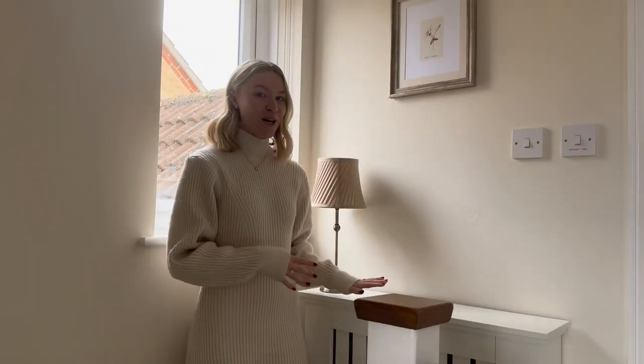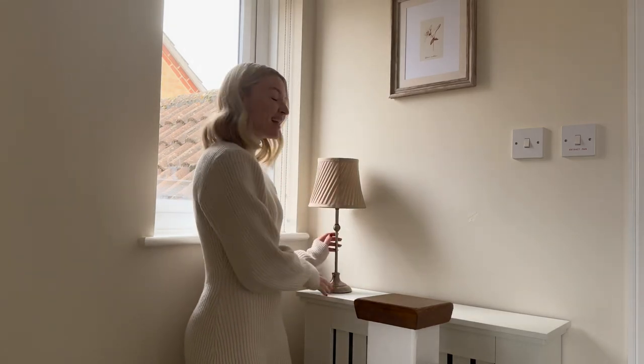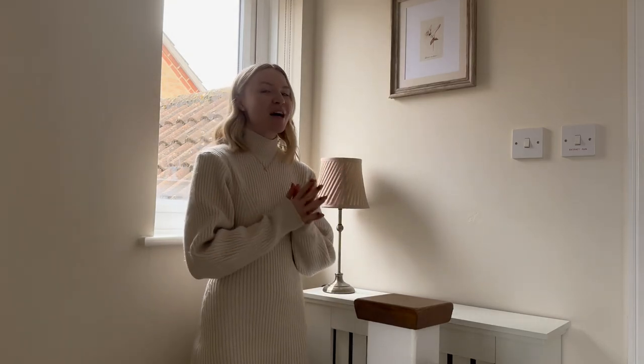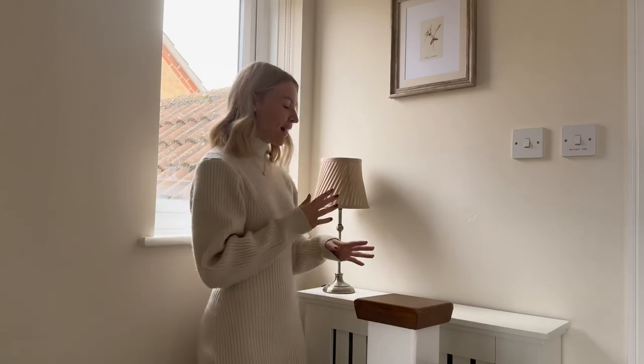I thought this would be the perfect place to show you the rest of my favourites, because quite a few of them feature in this corner at the top of my stairs. Number one is lamps. I think lamps are the perfect way, again, to add some warmth, to add some coziness to your room. I very, very rarely put any of the big lights on in the house, because I much prefer putting some lamps on, lighting some candles. I think it just changes the whole atmosphere of a room.